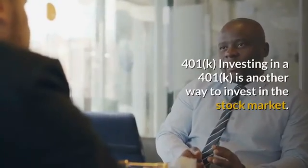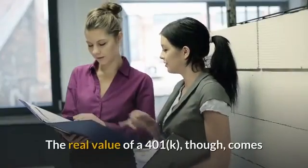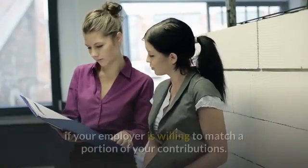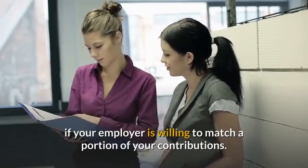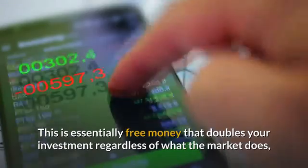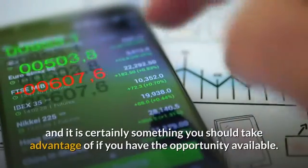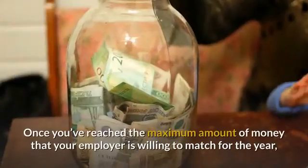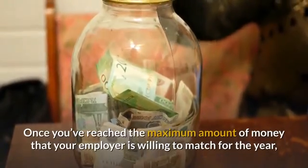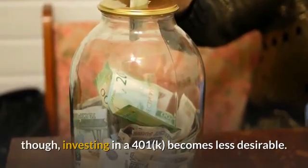401k investing. A 401k is another way to invest in the stock market. The real value of a 401k, though, comes if your employer is willing to match a portion of your contributions. This is essentially free money that doubles your investment regardless of what the market does, and it is certainly something you should take advantage of if you have the opportunity available. Once you've reached the maximum amount of money that your employer is willing to match for the year, though, investing in a 401k becomes less desirable.